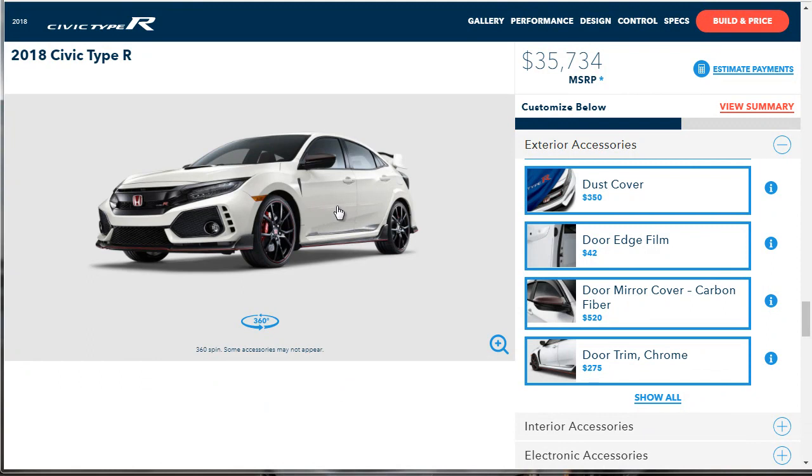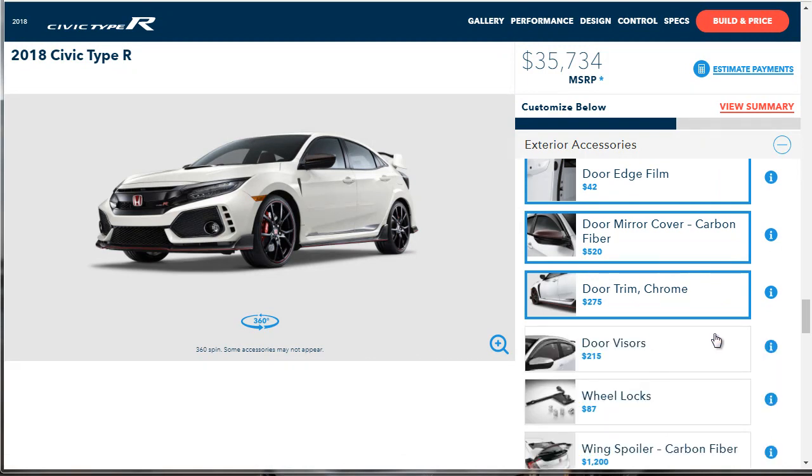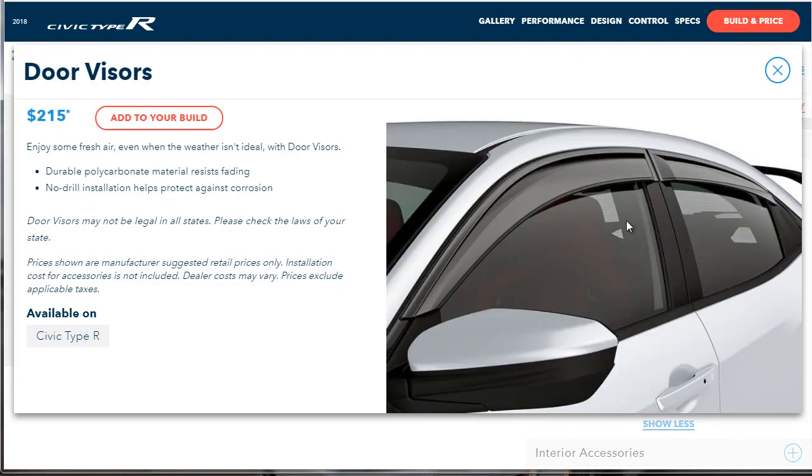Just really kitted up. We can see that molding here, and then that new door trim in chrome there. Looks good. And then we've got the carbon fiber mirror covers. We do not have those window guards though. Where are those at? Interior accessories. Oh, show all. They have more. Door visors. There they are. Yeah, I want those. We want those door visors.